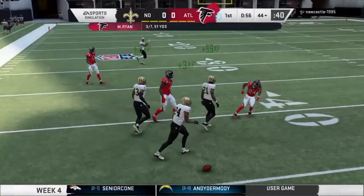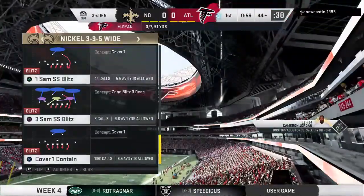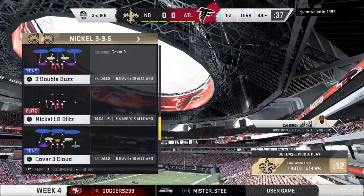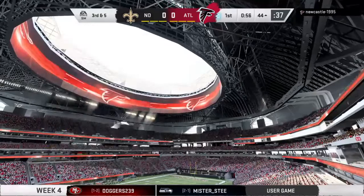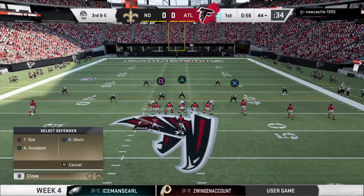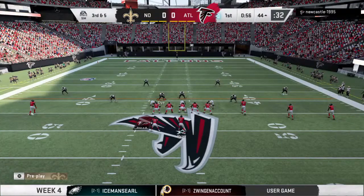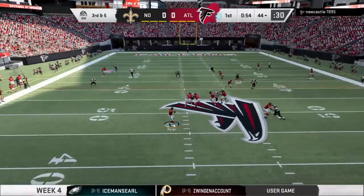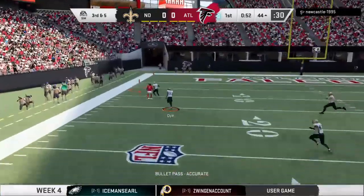Now, meanwhile, a pass that should have been intercepted, but it winds up falling incomplete. So he's 3 for 7 throwing the football right now. Not an awful start, but also not the sharpest of starts. No, I would agree with that. But if you're a confident quarterback, and to play that position you have to be, you just act like there's something wrong with the wind currents or something wrong with the ball. It is not you. Keep throwing.